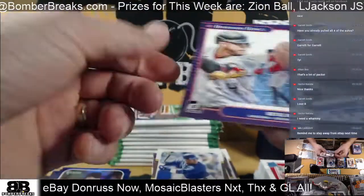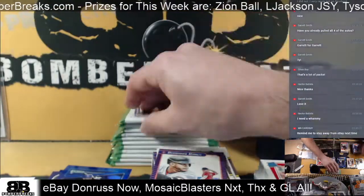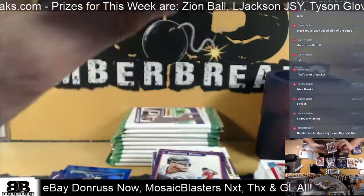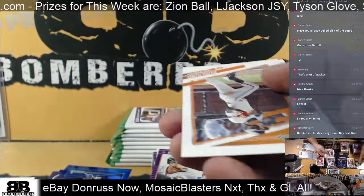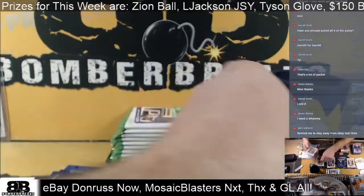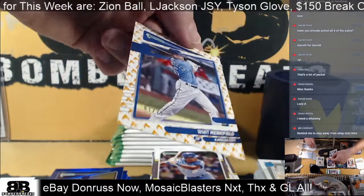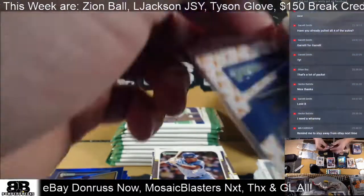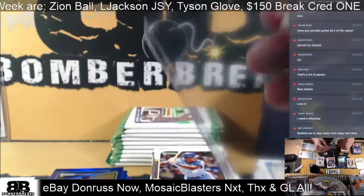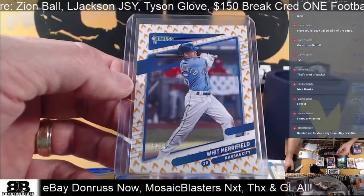Canseco and the Sosa slugging percentage. Marte, Kiner, Fleffa, a butane insert on the Stars. Tatis, Acuna's in there. Bo, Madrigal rookie. Woodruff and a flaming Whit Merrifield. 61 out of 75. Nice snag for the Royals.